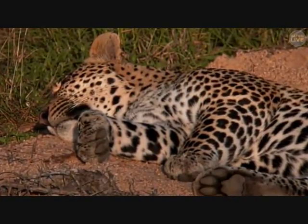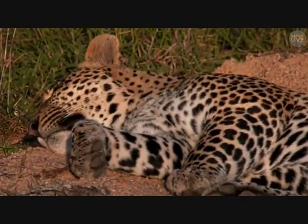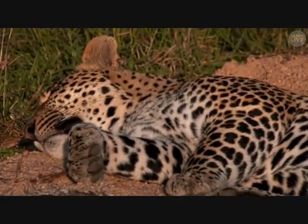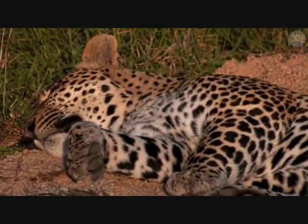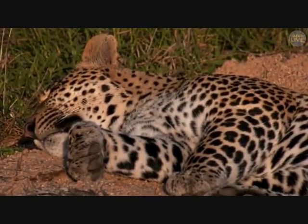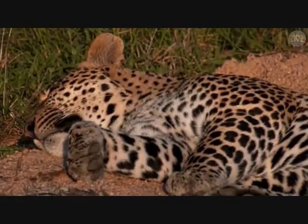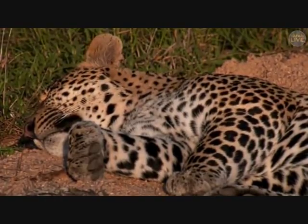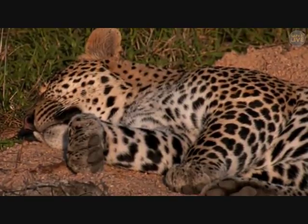The other thing about him is that he's an interesting character in that he'll spend a lot of time with other leopards, which is unusual because most of the time a young male leopard approaching either a dominant male or a female with cubs generally is not tolerated. Yet with him he seems to somehow get away with it, and he plonks himself down next to all kinds of different leopards, and so the interactions that we've seen with him have been phenomenal.